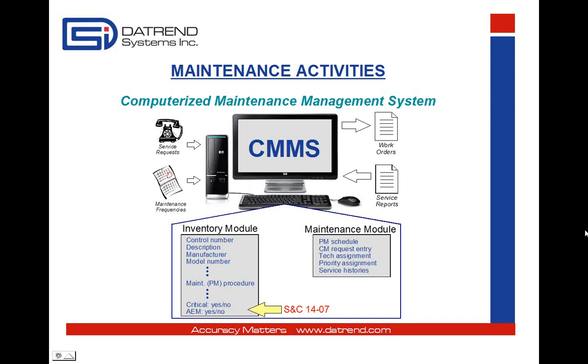The inventory module has a table for each device in the system, providing fields to store the control number, the make, the model, and so on. The information for a device will include a reference to its PM procedure. Depending on the CMMS, this procedure may be created within the CMMS itself using another software module. Now, per the S&C memo, the inventory module now needs to provide fields with criticality and for AEM program, yes or no.